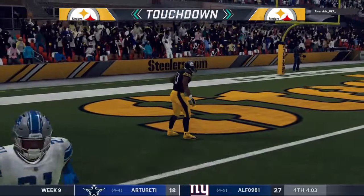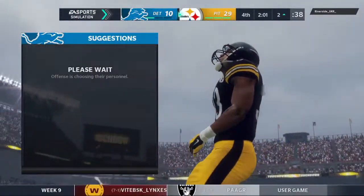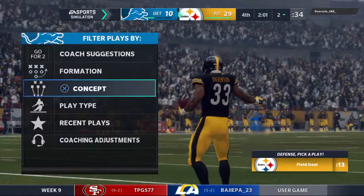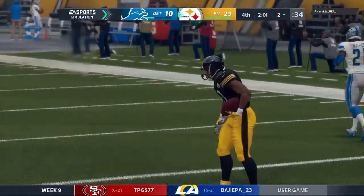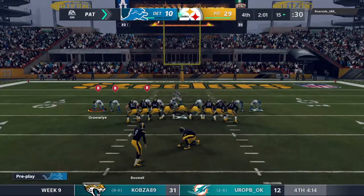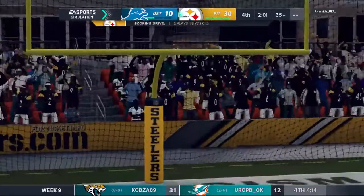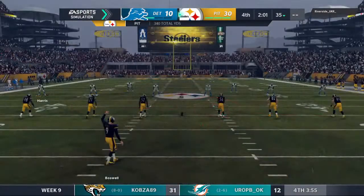Touchdown, Pittsburgh. A big play there. His 2nd touchdown of the afternoon. And the Steelers are going to add on to their lead. Extra point now by Boswell. And that one pushes the lead up to an even 20. Makes the score Steelers 30, Lions 10.